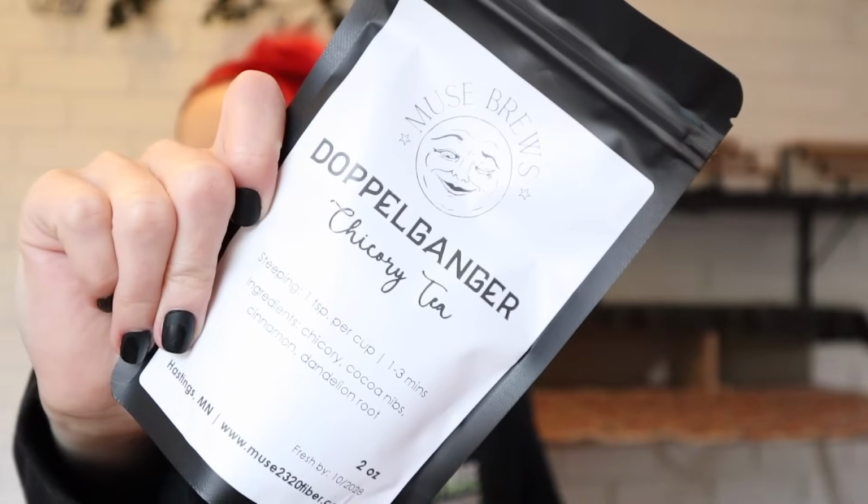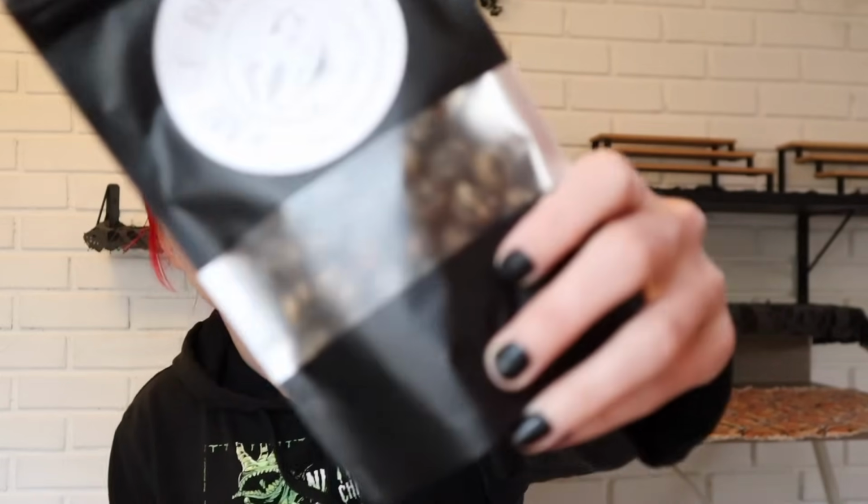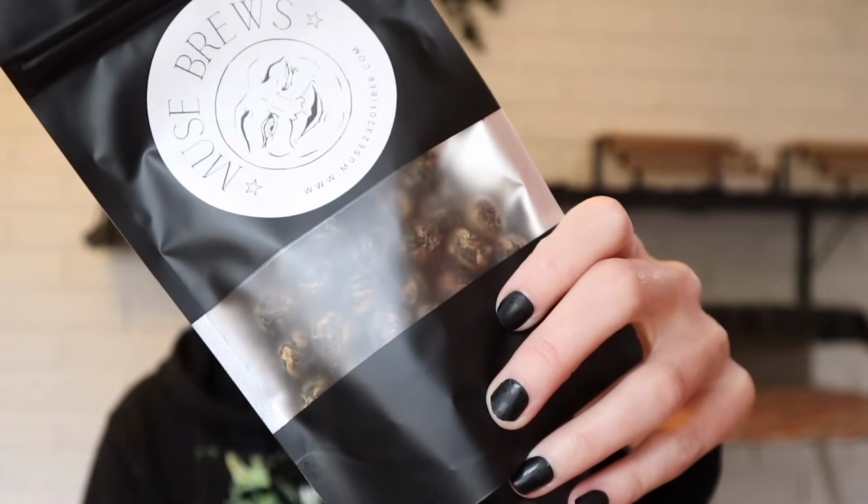This is another nighttime tea. It tastes like cocoa, especially with almond milk. Super freaking yummy. A lot of Muse brews. She has a ton of herbal tea, and that's what I've found is definitely my favorite. Even though I have this one here too, which is Pearls. As it's brewing, these like unfold.